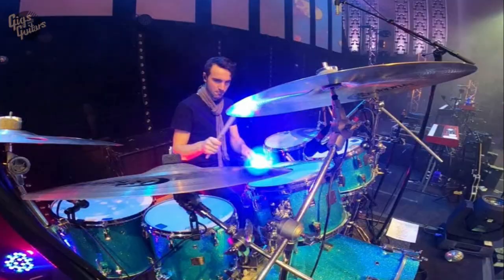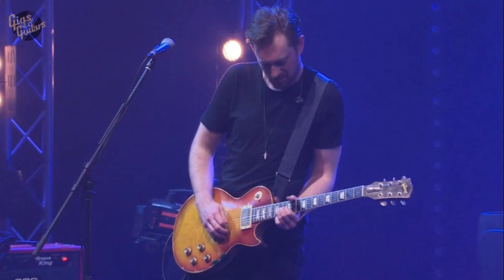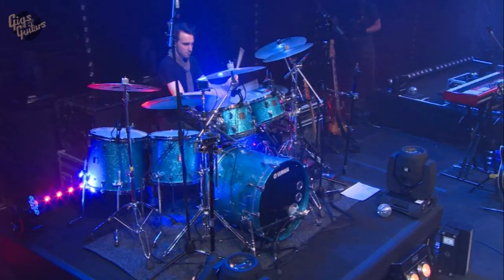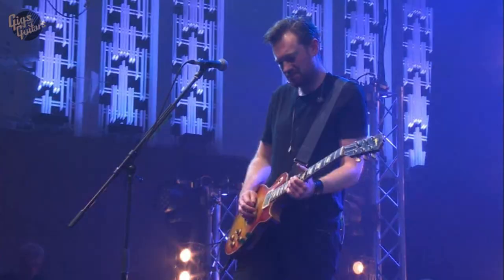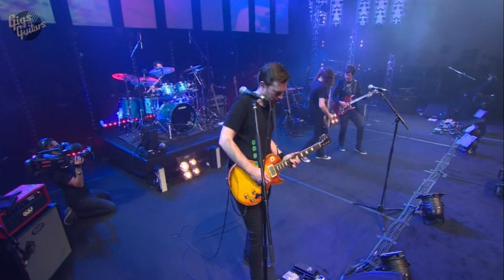To find out more, I go backstage with James Cole to shed some light on the show itself, his guitars that he uses on stage, and his amplification to produce those vital classic rock tones. Must also point out that I did have a minor sound issue, which I hope did not detract too much from the experience.